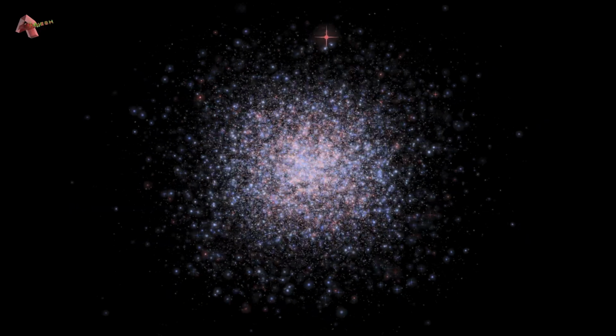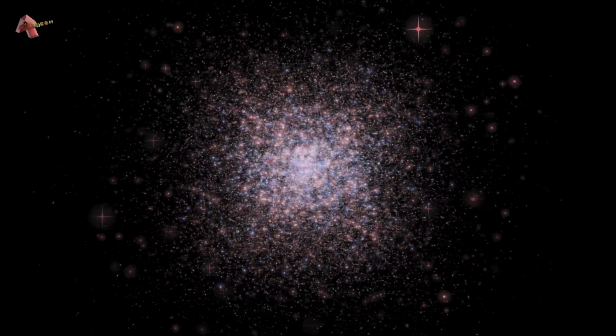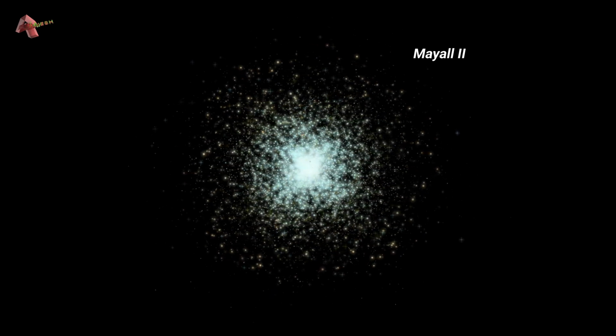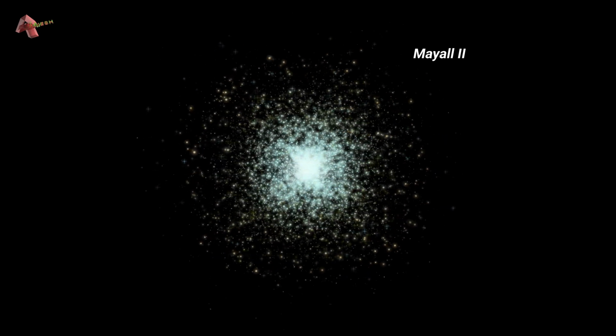As blue stragglers are massive, they slow down and shift towards the center. On the other hand, the speed of lighter stars is higher and therefore they are mainly found at the periphery of the clusters. Just like galaxies, there is also a possibility of an intermediate mass black hole residing in the center of these globular clusters. As stars in the globular cluster are roughly the same age and composition, they are believed to be born inside a giant molecular cloud.